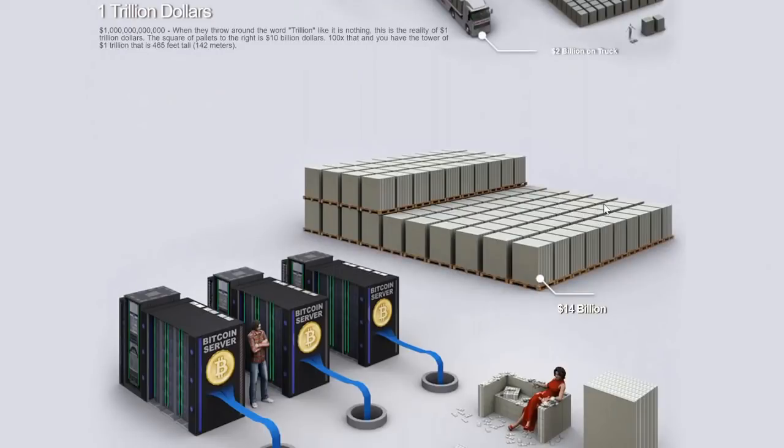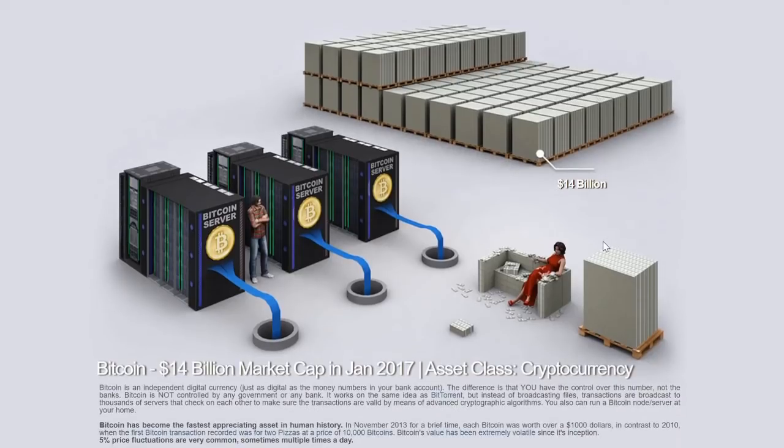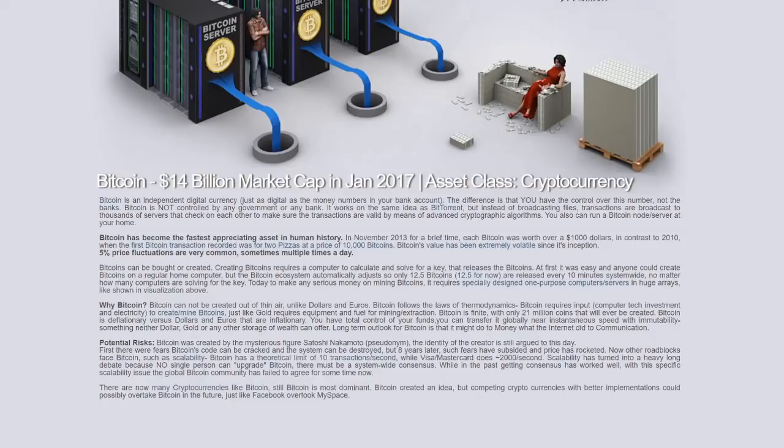Fascinating. So if we look at this now compared to Bitcoin's market cap in January of 2017, I wouldn't even know where to begin where it is now. So that's January 2017. That's $14 billion in the market cap for Bitcoin. It is much higher than that now, for sure, as people are finding cryptocurrencies decentralized, and that gives you an idea of the value of cryptocurrencies here. And Bitcoin has become the fastest appreciating asset in human history.